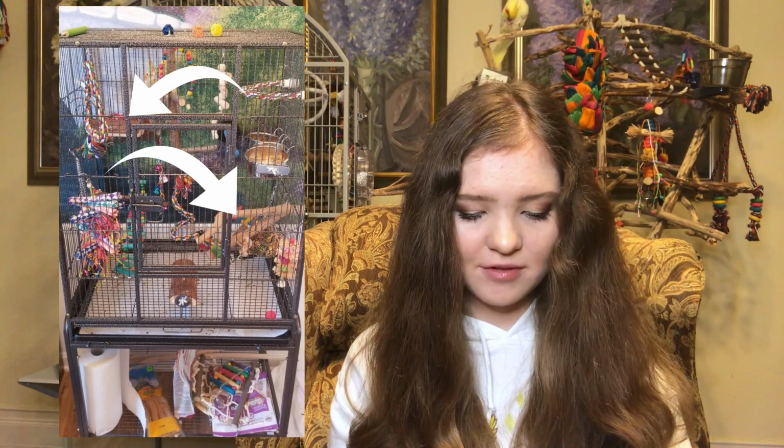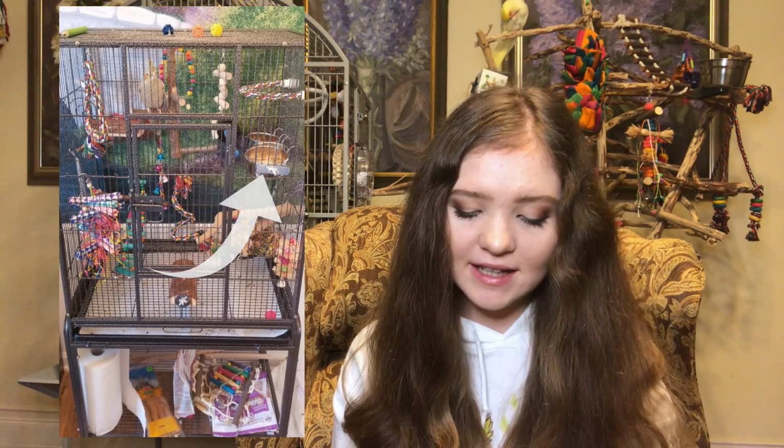Overall, the setup is really good. We've got lots of different perches. You've got natural wood, you've got platform perches and rope. And there's also stainless steel food bowls, which are ideal because they are the cleanest, and plenty of toys. So really, I don't have anything else to say about this setup.